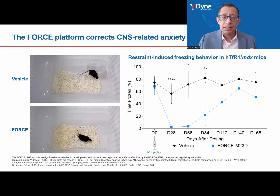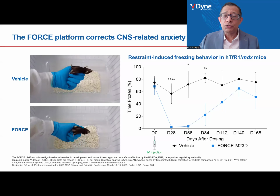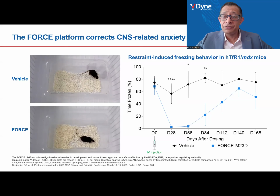Restraint-induced freezing was assessed by grabbing the mice by the skin of their neck for about 15 or 20 seconds. And this causes the mouse to freeze, as you can see on the top. Now, this video is playing on a loop. So the video is moving, but you can see that the mouse is frozen on the top. The bottom panel on the left-hand side shows what happens in the presence of FORCE. And now you can see in the presence of FORCE on the bottom left that this mouse is moving.